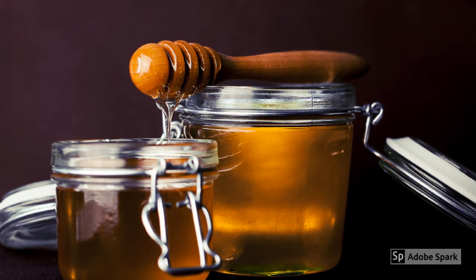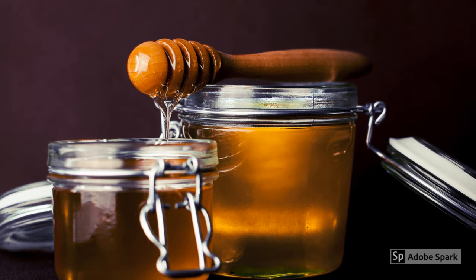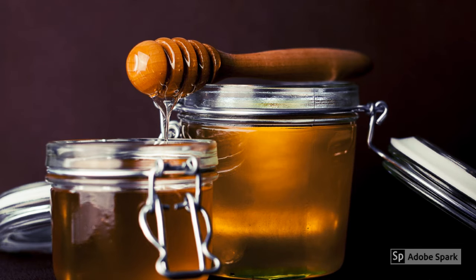Honey. Mix 2 tablespoons of honey and 2 cups of lukewarm water. Apply it on your hair and let it sit on your hair for about 30 minutes. Then rinse it with shampoo. Honey is a great conditioner and it adds shine and lightens the hair. It also is less time consuming.